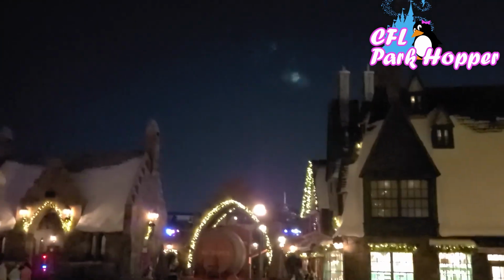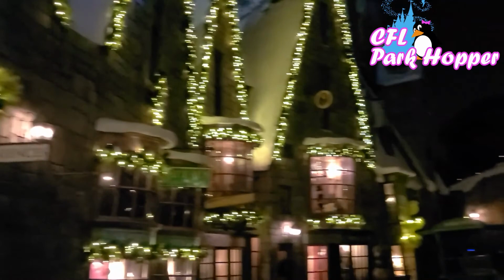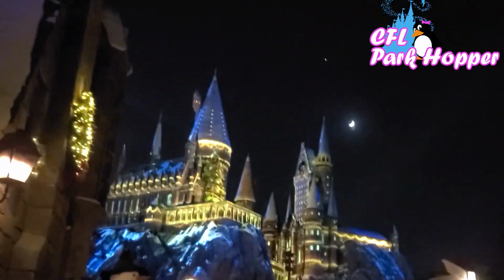All right, everyone, so we're back in Hogsmeade and Islands of Adventure at night. And they have such beautiful decorations up on the buildings and all around. Absolutely beautiful. But I think the coolest thing about Hogsmeade at Islands of Adventure at night is over on the castle. Let's go.